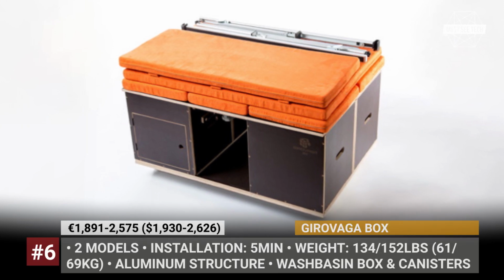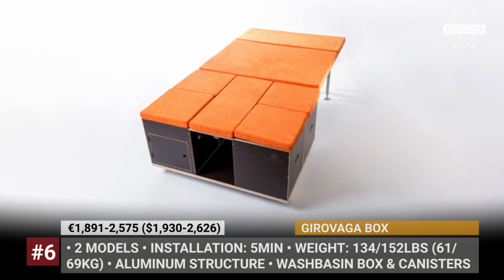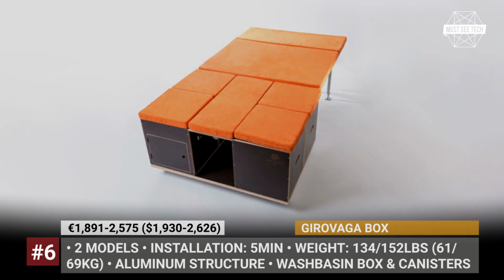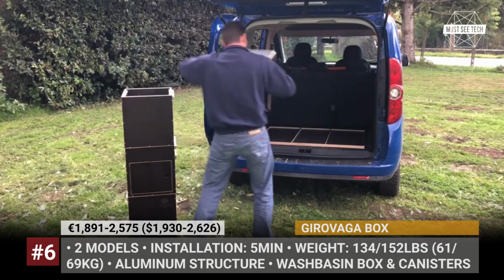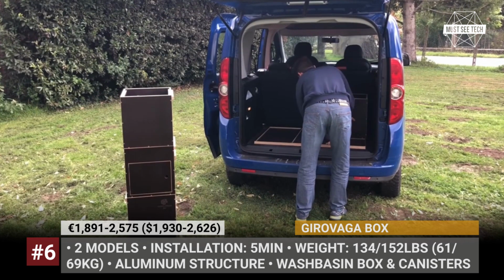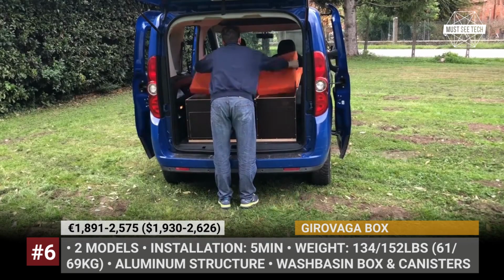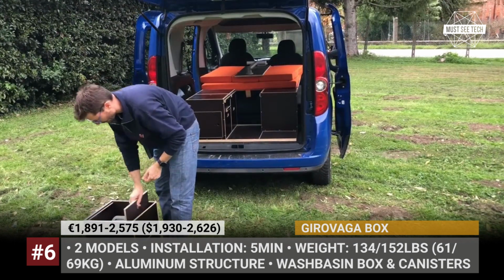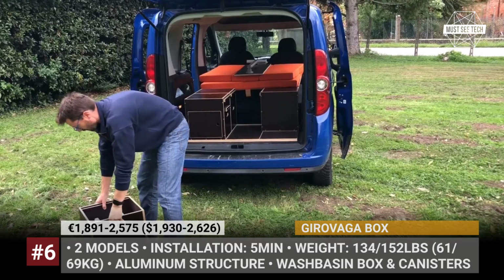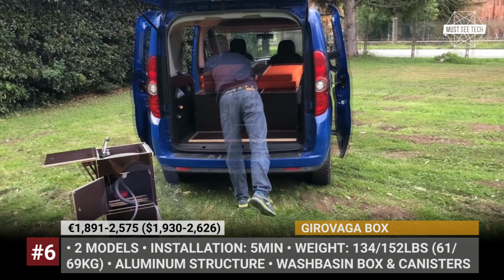Giro Vaga Box. Designed and built in Italy, the Giro Vaga boxes can turn your van into a camper in a matter of minutes. The brand's lineup includes 2 models: Rovers for such MPVs as VW Caddy or Renault Kangoo, and Vanlab for the likes of VW Transporter and Mercedes Vito. The kits include 4 modular storage boxes made of marine plywood with anodized aluminum fasteners, and they can be arranged into a functional kitchen outside of the van.